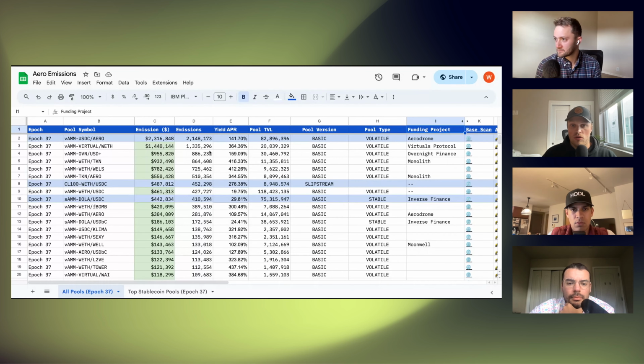Really what you're looking for, if you're looking for some of the best liquidity providing results, is pools that have high emissions while also having low TVLs. You can see some of these smaller tokens like Wells or TKN token. Those are almost $500,000 or $750,000 in emissions this epoch, while having under a $10 million pool TVL. So those are some great returns, and you see that in the APR here.